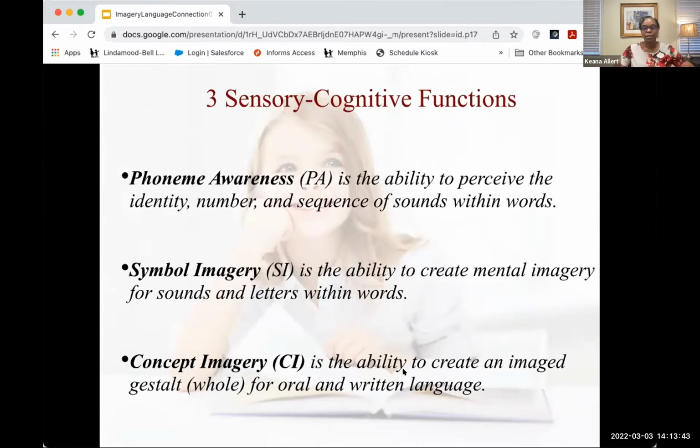So just to recap, the three sensory cognitive functions that we focus on start with phoneme awareness. As I shared before, that's the ability to perceive and identify the number of sounds, the sequence of sounds, and individual sounds. Symbol imagery is the ability to create mental representations of the sounds and letters within words. So what that looks like is, we don't want students sounding out every word, but we want them to be able to picture a word quickly. So if you're my student and I say the word gift, what letter do you see second? You can put your answer in the chat.